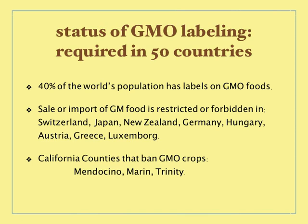Some countries also ban GM foods outright or restrict their use, and those include Switzerland, Japan, New Zealand, Germany, Hungary, Austria, Greece, and Luxembourg.